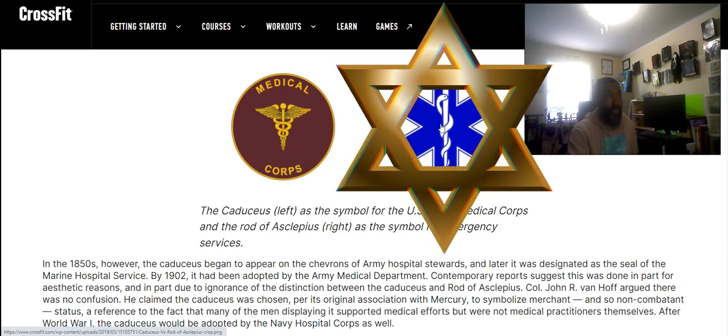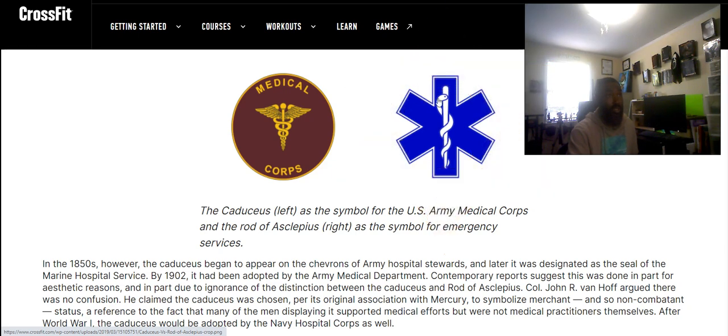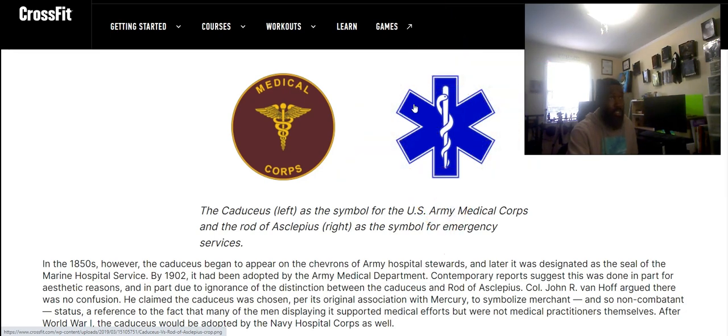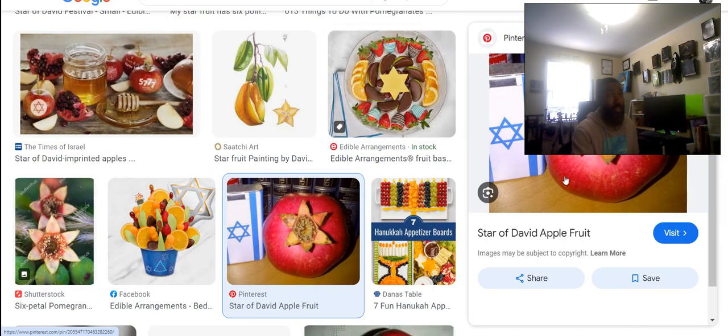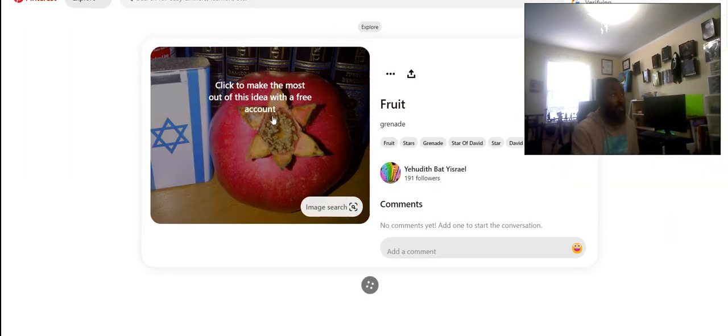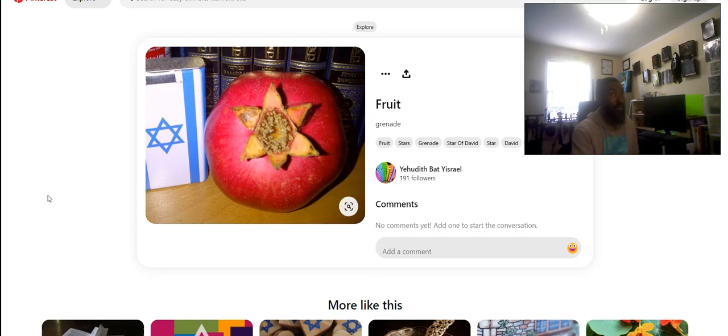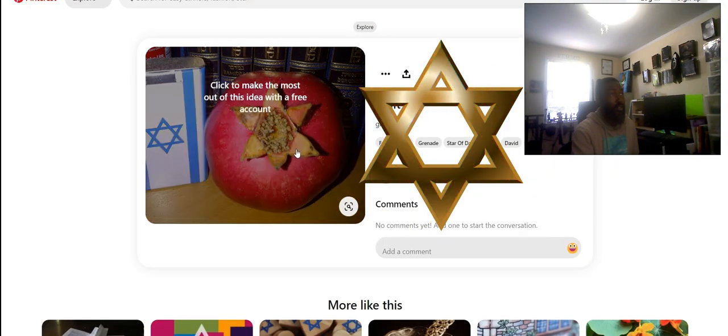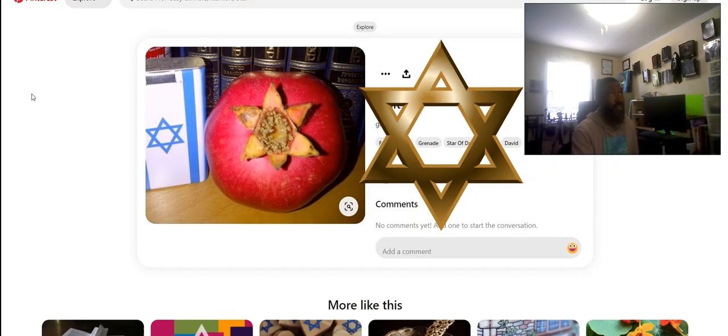You can see the six-point star, triangle up, triangle down. That's related to the Star of David. That's all it is when they talk about the Star of Life, which is nothing but the budding of a pomegranate. When you talk about the Star of David, right here, as you can see, hope you guys can see it, the budding of a pomegranate at the top creates the Star of David. You see what I'm saying?